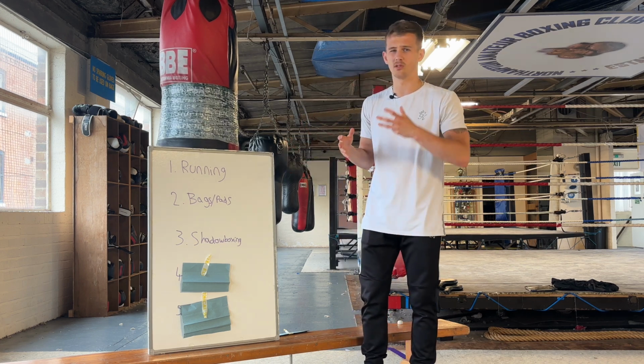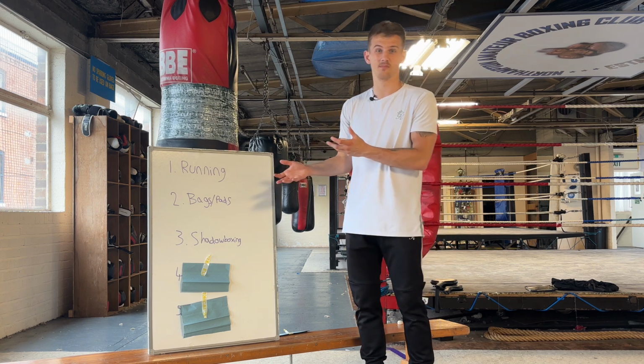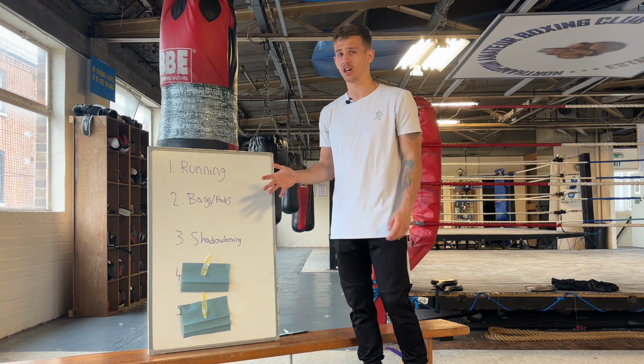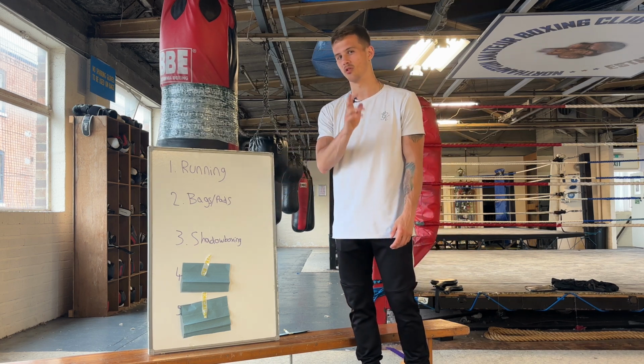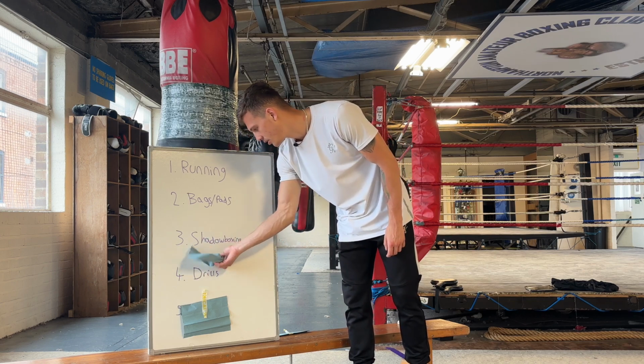All champions, all pro boxers, I'm pretty certain that they all shadow box. Pretty certain. If you can give me one exception, I'd be quite impressed. But we all shadow box, or you should do anyway, as this is such an easy way to improve your boxing quick. Moving on to fundamental number 4.